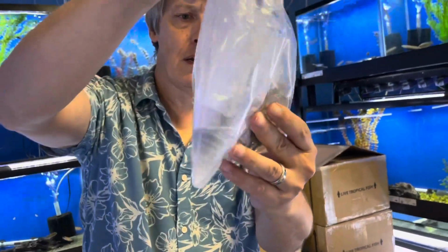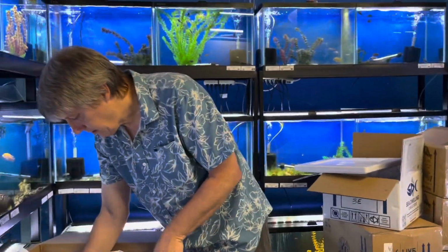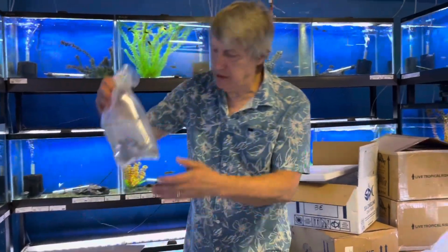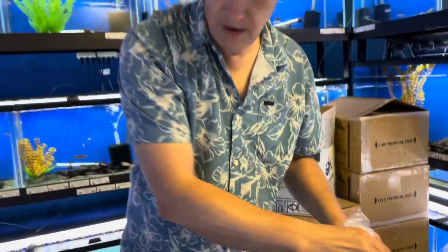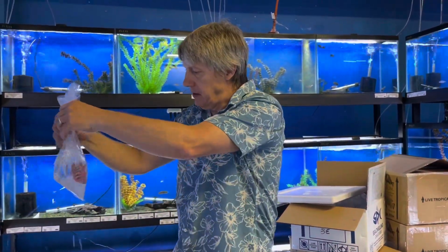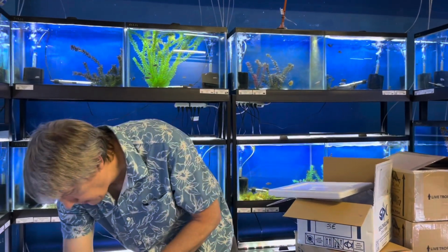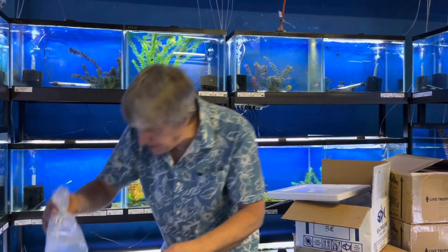Here is, what is it? It's a something. This is another, not sure, it's like another star polyp. I'm not sure what that was. Oh, this is button polyps. That's fun. Didn't make it. That was a big one too. Too bad. Had a couple that didn't make it this week, but most of them did good.